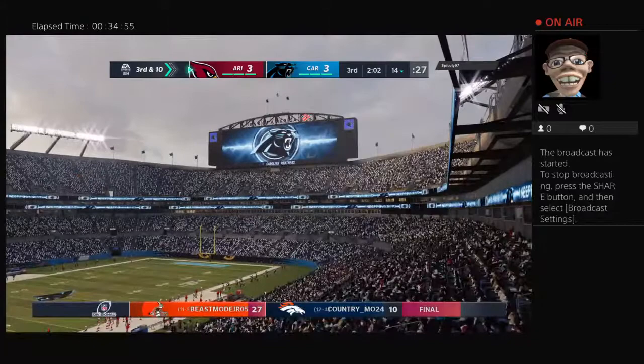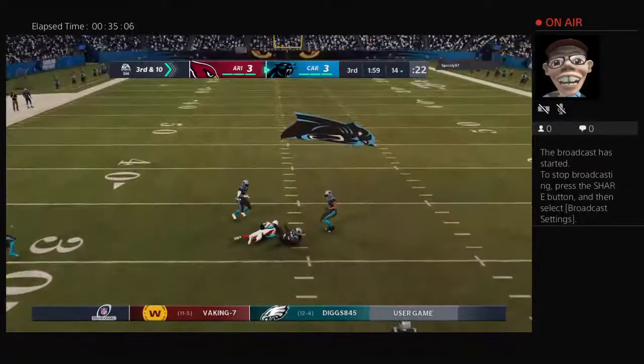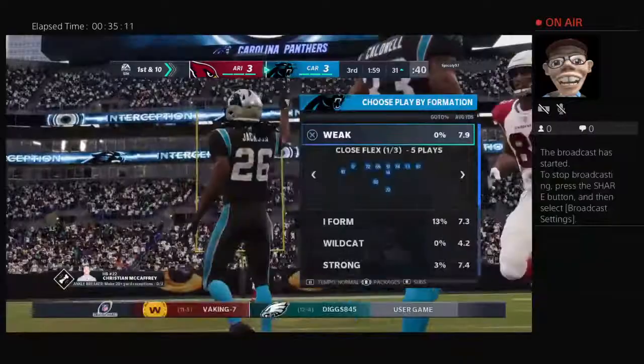An important play right here, third and 10, and I would expect pressure here. Throwing is Murray on third down. A fight for the football, and it's intercepted. Dante Jackson picks it, and his guys are going to take over at the 31-yard line.